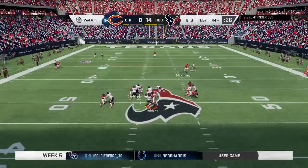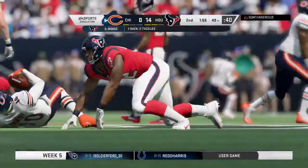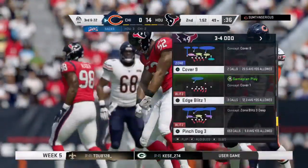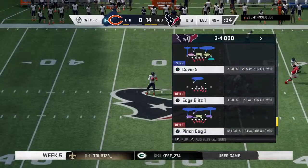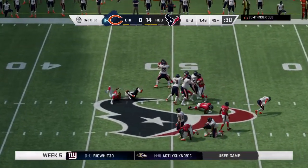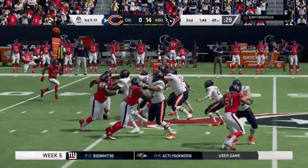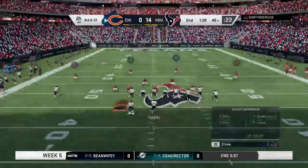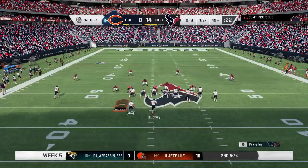On second and 15 now, Trubisky, and he's going to be hit and taken down back right around the 48-yard line. Markevious Mingo in there to get him, and that is sack number 6 now for him on the year. After that sack we just saw, Trubisky and the Bears deal with a 3rd and long.